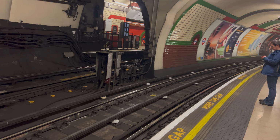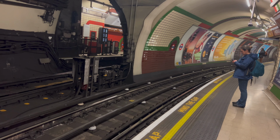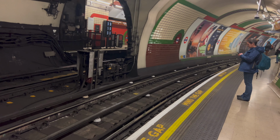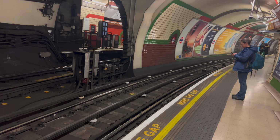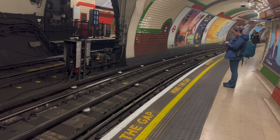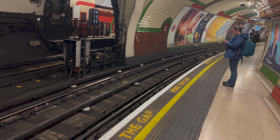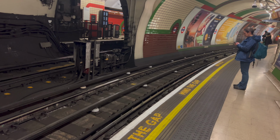So this is a mind the gap between the train and the platform. So we'll watch this one come in. Can somebody remind me, put it down in the comments, what the speed limit is coming into Piccadilly Circus? Here she comes. So this one's going to Harrow and Wealdstone.